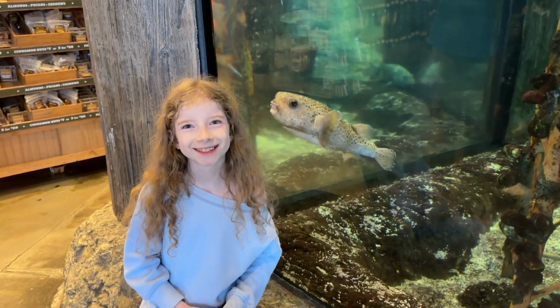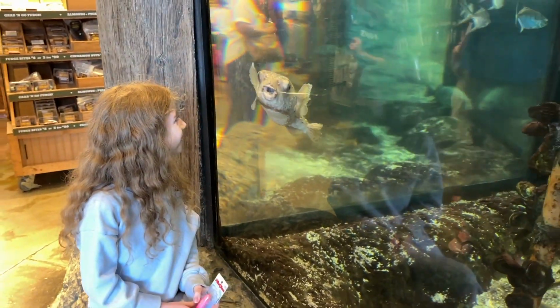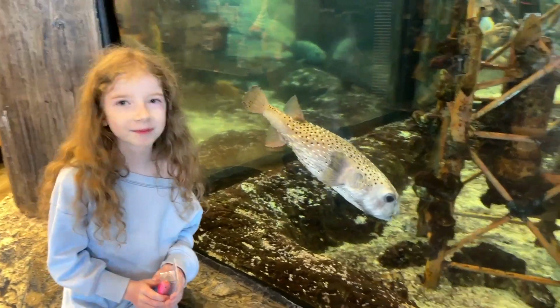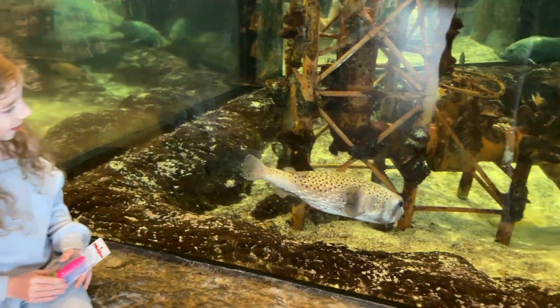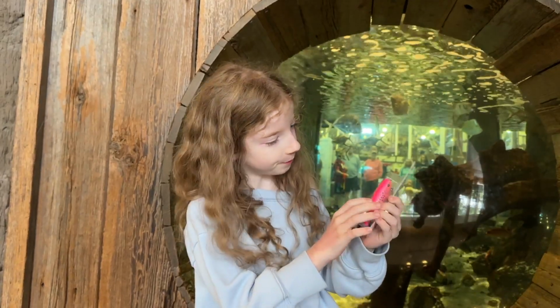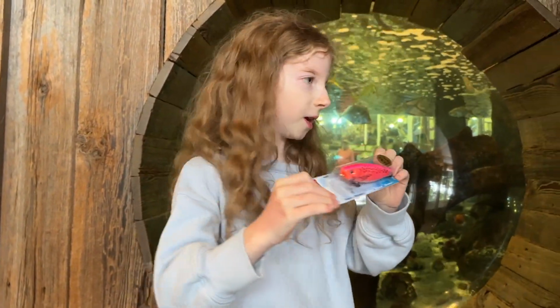He's smiling. Look at him. Show me what you picked out. So I picked this. So cute. It is cute, pretty, and pink. And then we ended with a movie before heading to the airport.